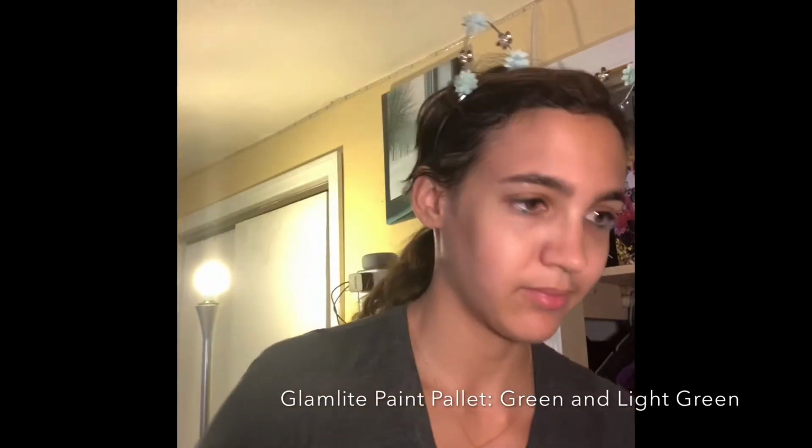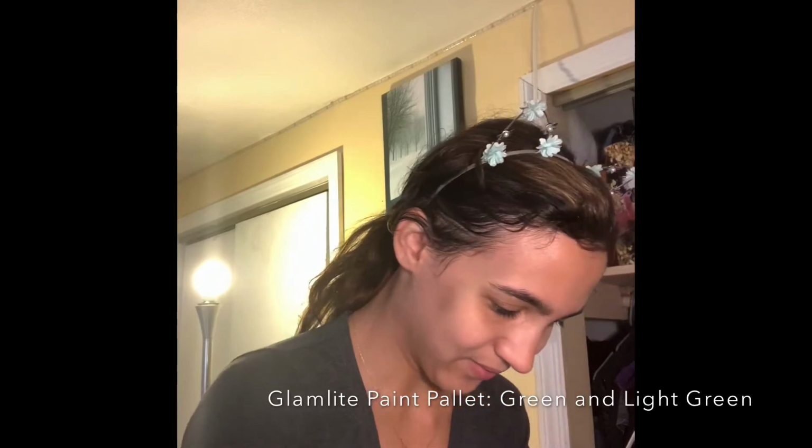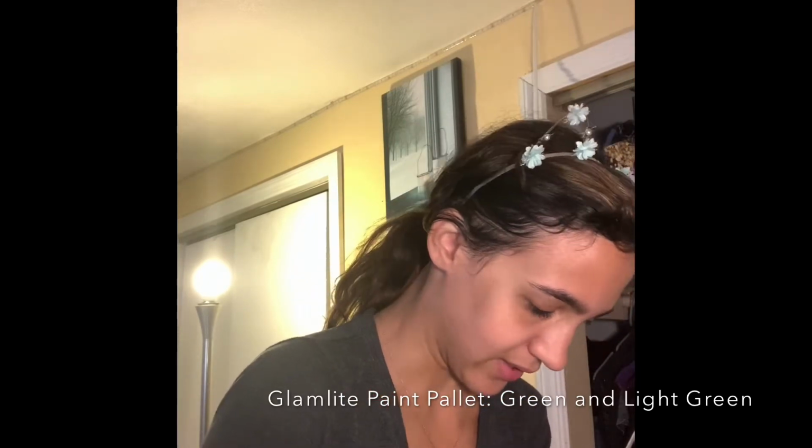So I'm going to start with the caterpillar. I wanted to do, like I said, a metamorphosis look, and that includes the caterpillar, the cocoon, and of course the butterfly. So I had to lay that out, and then I took my Tarteist pen and I just made the lines. And then I went in with my Glam Light paint palette using green and light green, just to kind of give that shape to the caterpillar.